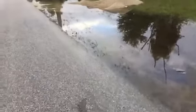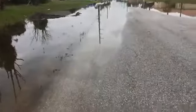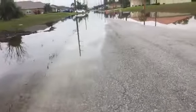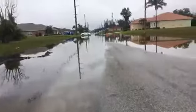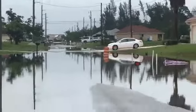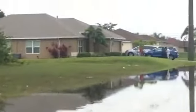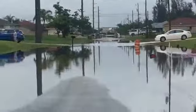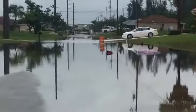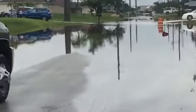And Jeff, I see your comment here, if you go slow, you won't hydroplane. That's not always the case. Like I said, if you're driving through inches of water, you could possibly get stuck. That's always a possibility. And you can see someone here trying to pull out of their house, probably heading to work or dropping their kids off at school. So you can see that they're trying to just get out the door for the day, and this water is a big issue for them.